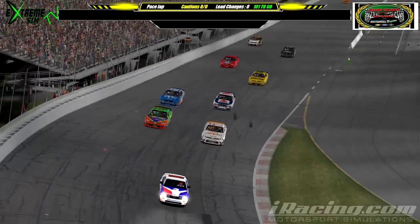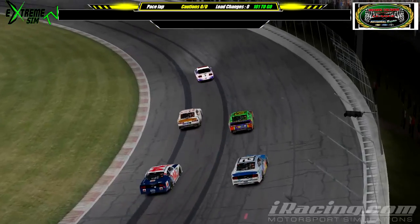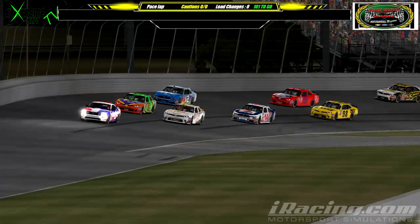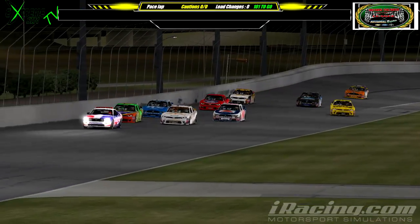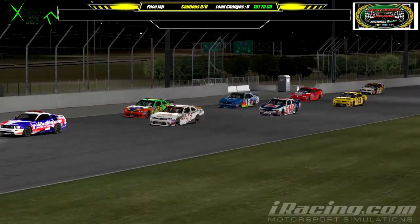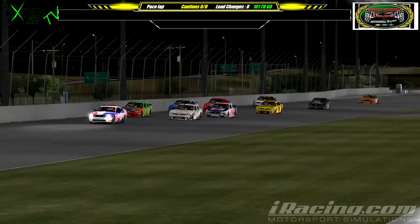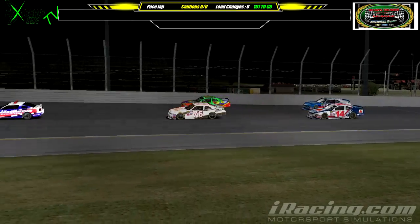Alright, lights are out on the iRacing pace car, which means this time around we'll go green for 100 laps around Gateway Motorsports Park. Alright, here we go. Getting ready to go green flag racing. Joshua R. Jones starting from the front row, trying to come through and get a win and move directly on to round number 2.